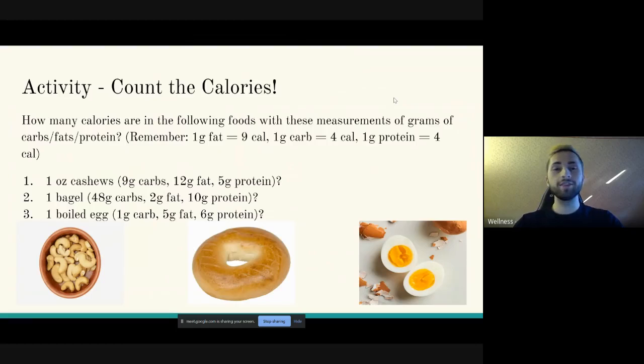So now we've got an activity for you to do. This is going to be count the calories. We've got 3 little activities. How many calories are in the following foods with these measurements of grams of carbs, fats, and protein? I even gave you a little cheat sheet to remember that 1 gram of fat is the most calorically dense macronutrient with 9 calories per gram. And then both carbs and protein have 4 calories per gram.